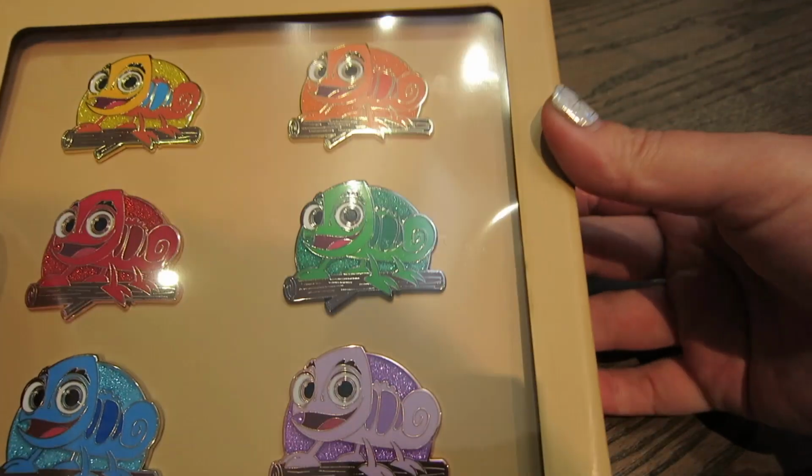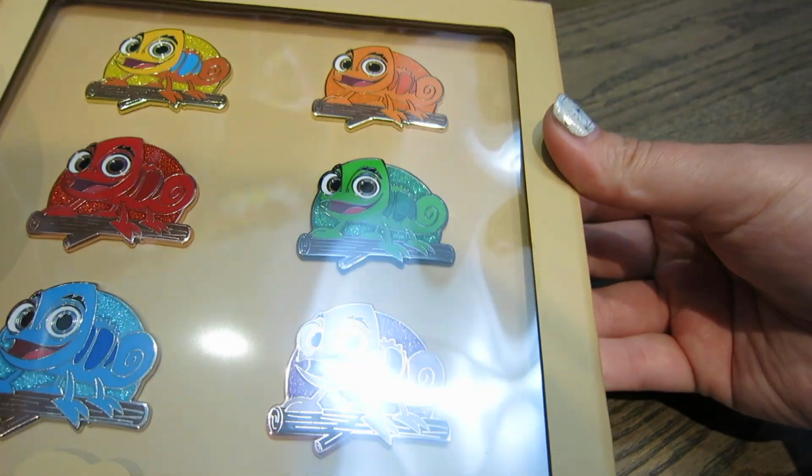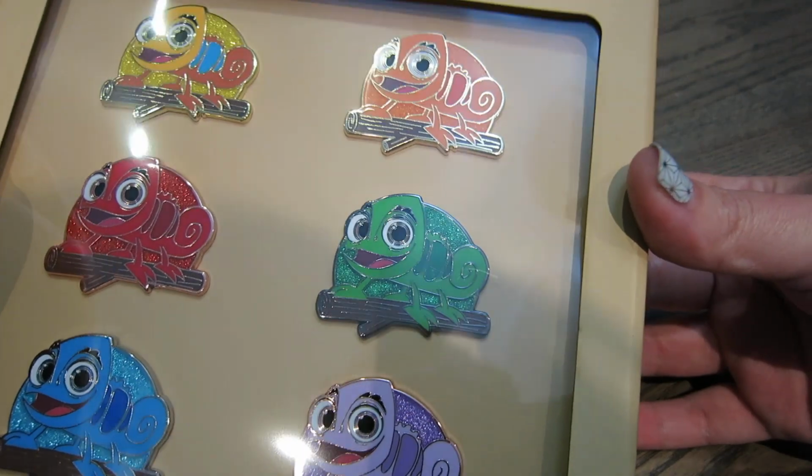I might keep this as a set for now to see if I can trade it the way it is. And if not, I might break it up. I'm not sure. But I definitely know I will be trading it because I don't collect Tangled.